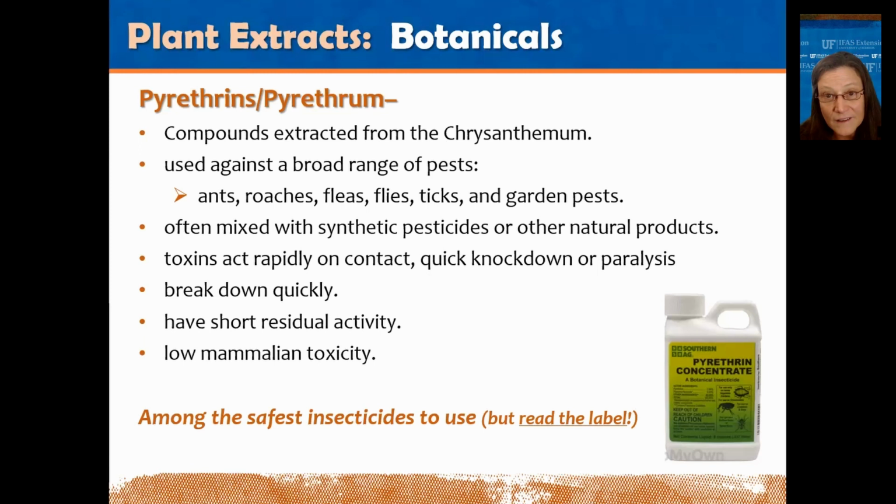Basically, it just gives that product a little boost, right? Instead of 2 + 2 = 4, when you're using a synergist, 2 + 2 = 5. Simple way to think about it. Now, these products attack the nervous system of insects so that the toxin and pyrethrin act rapidly on contact. And so it reaches that insect's nervous system and causes that really quick knockdown or paralysis, right?